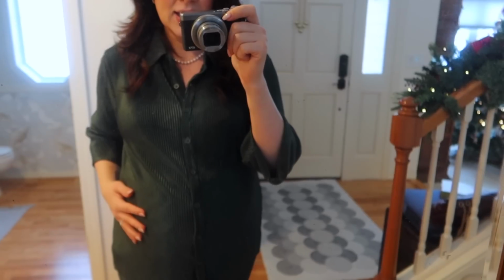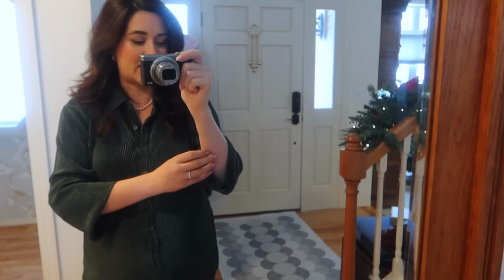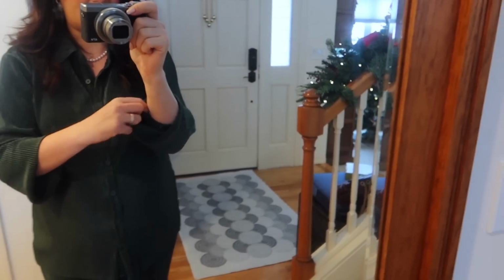So it looks a little bit darker on camera, but I hope you can see how it's an accordion fabric that has a little bit of shine and a lot of stretch, and full length sleeves that I just rolled up because I always do that, even though it doesn't actually really look all that good. It actually looks much nicer and has a nice button finishing if it's not rolled up.